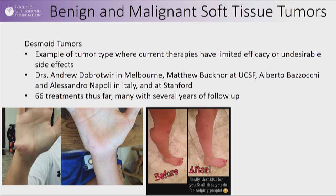of this approach. On the lower left there, you can see the young man who has a tumor in the base of his palm. He was offered basically a very morbid surgery. This tumor involved the ulnar nerve and the tendons involving his hand. So in order to excise it, there would probably have been loss of function. He was offered radiation as well, but again, not desirable in such a young man. And of course, systemic therapy for a local disease is not desirable either. A single treatment, and you can see we've been following him now for 18 months.